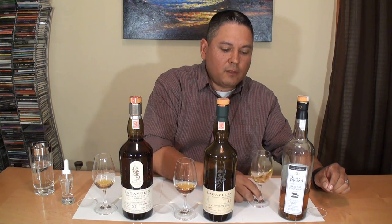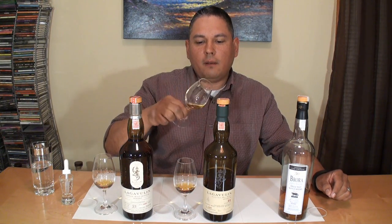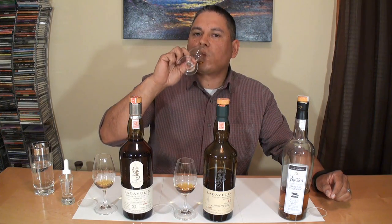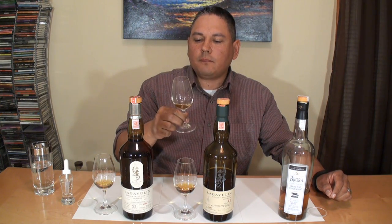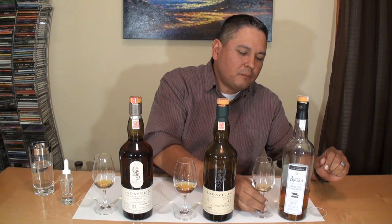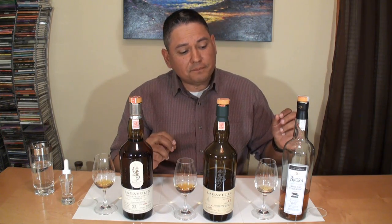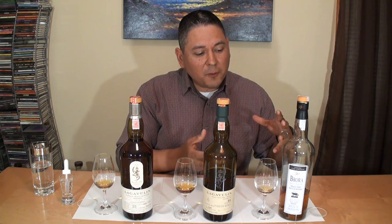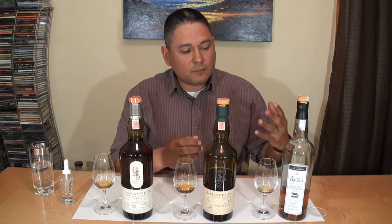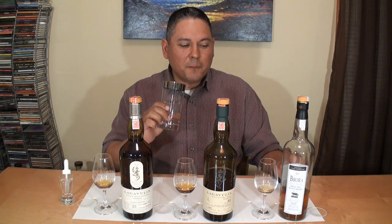Brora 30 one more time with a little water added. The fruit's much more dominant here with the water. Not as oily, but that perfect amount of viscosity. Honeyed grain, mint, straw, brine, some earthiness to it. Fruit still, wow, cinnamon spice. Tobacco, there is tobacco on that finish with that smoke.